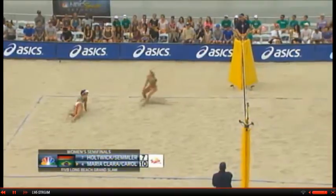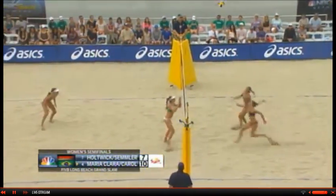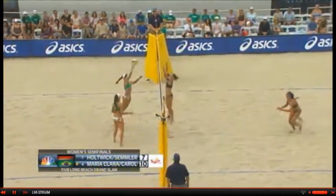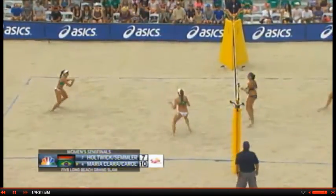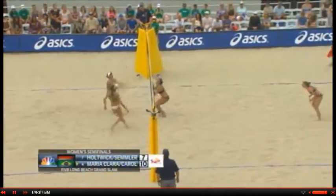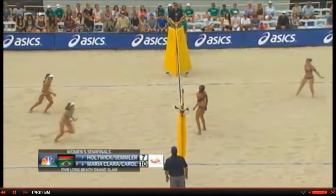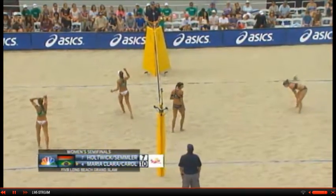Has to come over, bit of a free ball here for Germany. Holtwick again tasked with scoring the points, a little close to the net. And again, Brazil rescue it. Chance here now to score, but Semmler makes a play in defence. Still though, Brazil on the front foot in this rally. Although now Germany almost rescued it back. Still though, Brazil on the attack. And eventually it goes down.